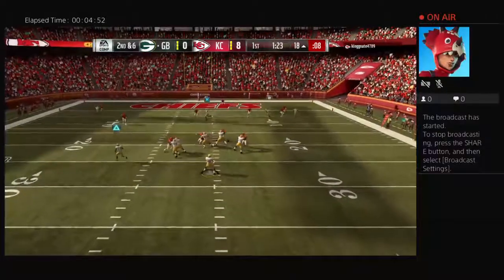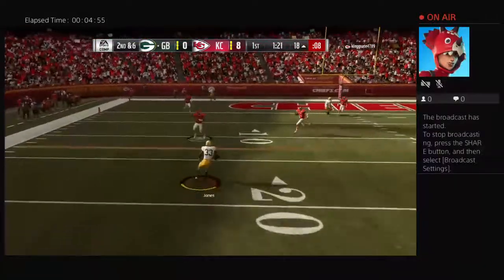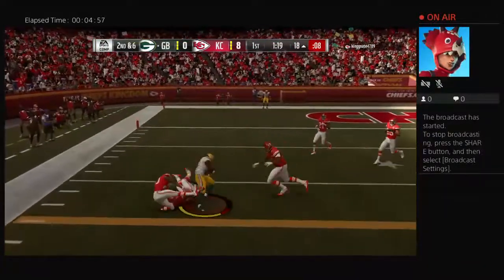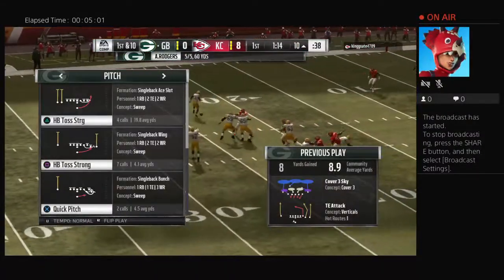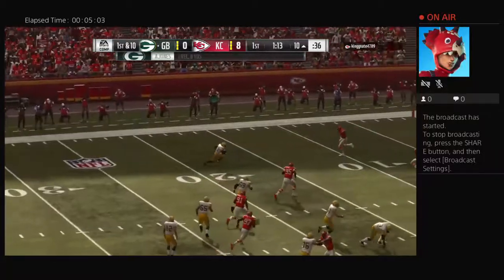Now Rodgers throwing on second down. A dump underneath to Jones, and he'll get it here to the 10-yard line. It's an 8-yard pickup, and it leads to a 1st and goal.